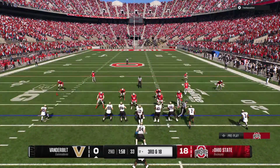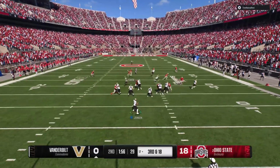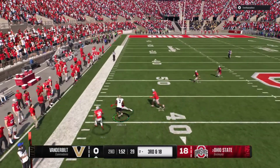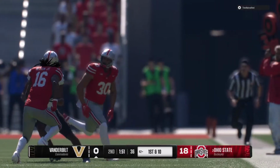This defense has kept them backed up. Now one more stop, and they can get off the field on 3rd and long. Using the quick game. So important to convert these 3rd downs, and they get it done. They'll have it at the 42.